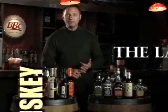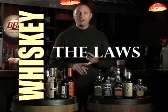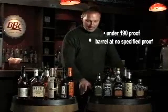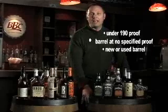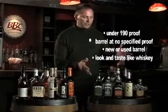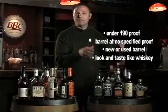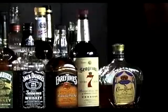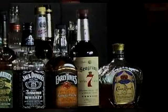And let's talk about the law. So the Bureau of Alcohol, Tobacco, and Firearms states that whiskey is anything that comes off distilled under 190 proof. It can go into the barrel at no specified proof. It can be aged in a brand new or a used charred barrel. It also says it should just have the look, the taste, the characteristics of whiskey. It's pretty broad. So here we have all natural products. Over here, products that can have things added to it. Now let's take a look at a couple products here. Let's read the words that are on the label.